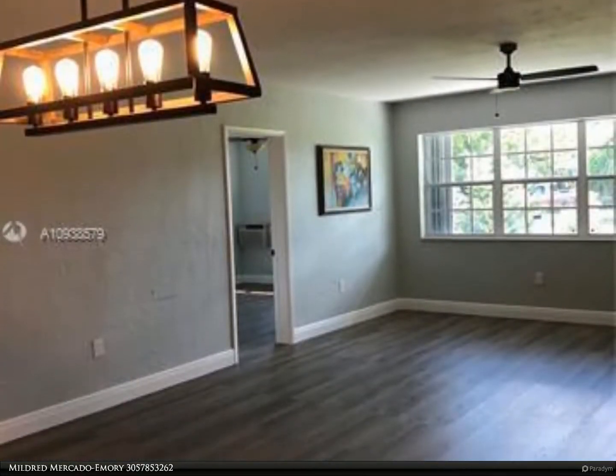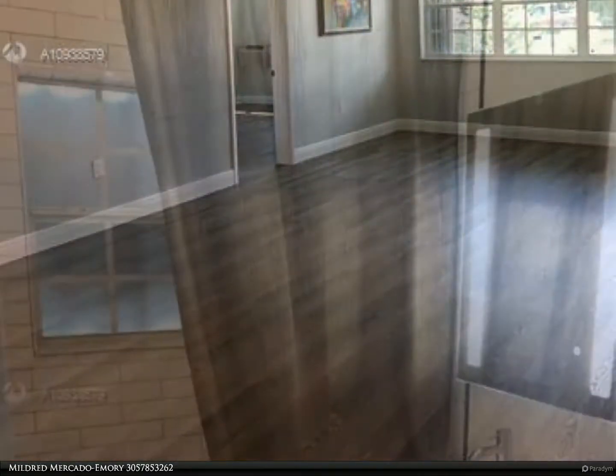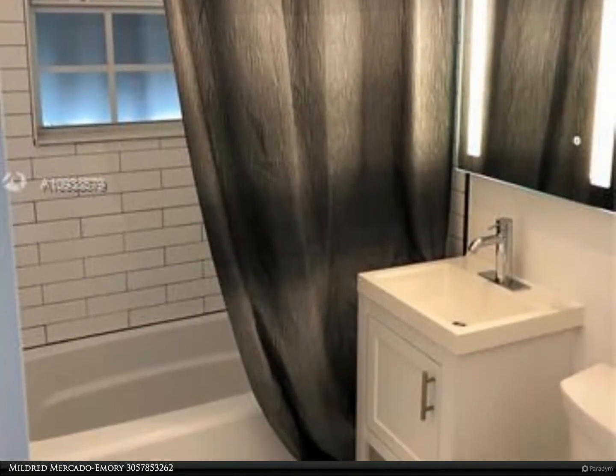Spacious yard with option to build a pool in the backyard. Carport and utility room add to the functionality of this home. Fully fenced yard. A must-see home.